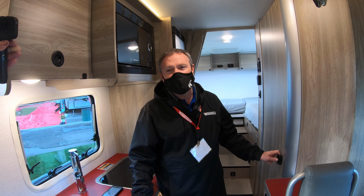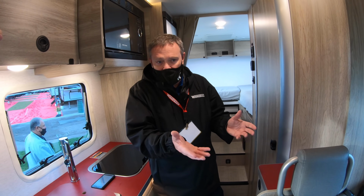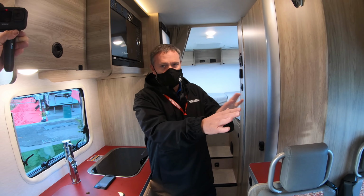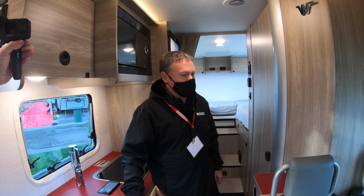So the second floor plan, the 24C, will have the same twin bed setup in the back. Okay, that's good. It will have the slide out, so it'll have a little more floor space. But the bedroom configuration is the same.